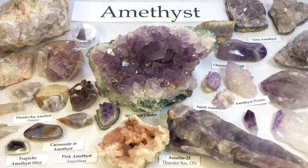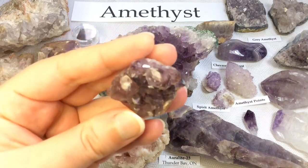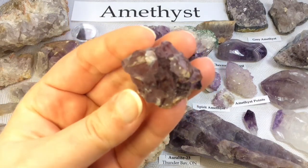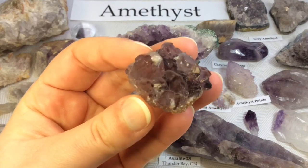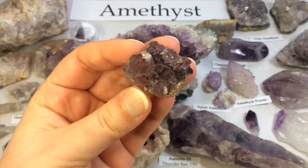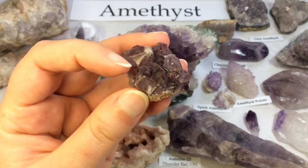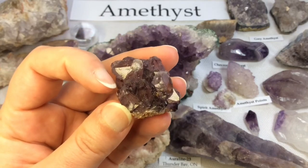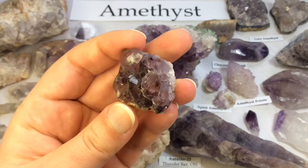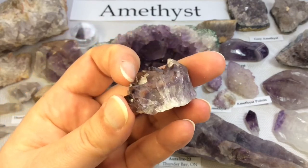Okay, so that being said, I'm going to show you a piece of red amethyst from Thunder Bay. I have a little light in case we need it, but I'll start without the light. And this one is not overly red. I'll show you a couple of redder ones later. But you can see the red even within the crystal, inside the crystal. See it? It's very clear here on the side. You can see the red.